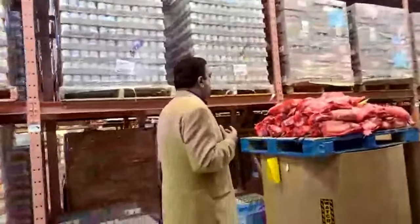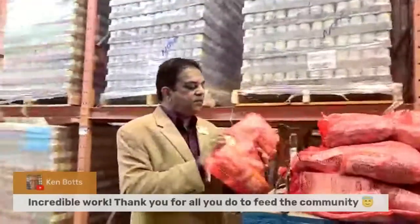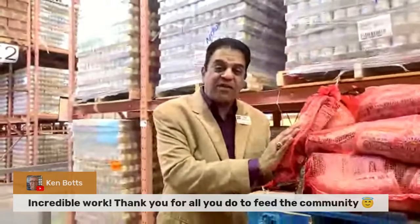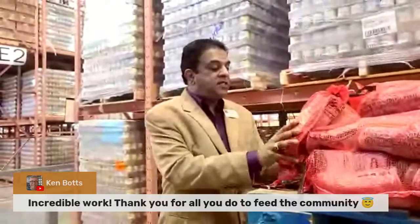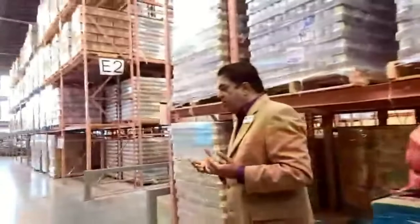These are our emergency food bags. We have different sizes, different quantities, but these can feed a family of 4 from anywhere from 7 to 14 days. These are shelf-stable products: pastas, rice, beans, canned goods. We supplement that with our fresh produce, protein, dairy, and when we have them, our farm-to-family boxes.